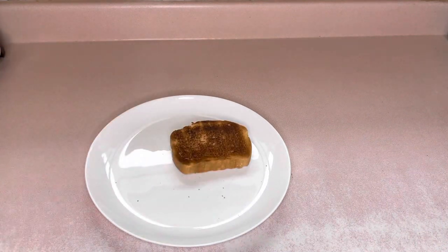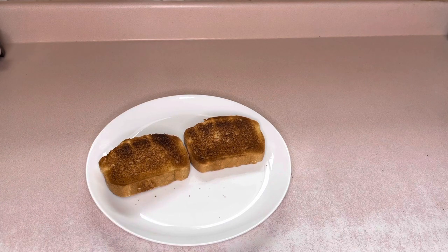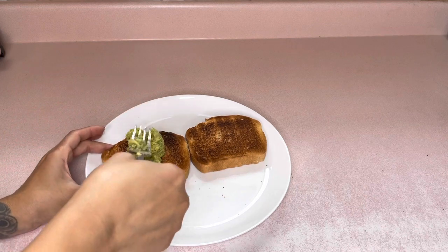So now I just made some toast. It's a little bit on the crispy side, but that's okay. I literally forgot it was in there. And now I'm just gonna take some avocado and we're just gonna put it on top.